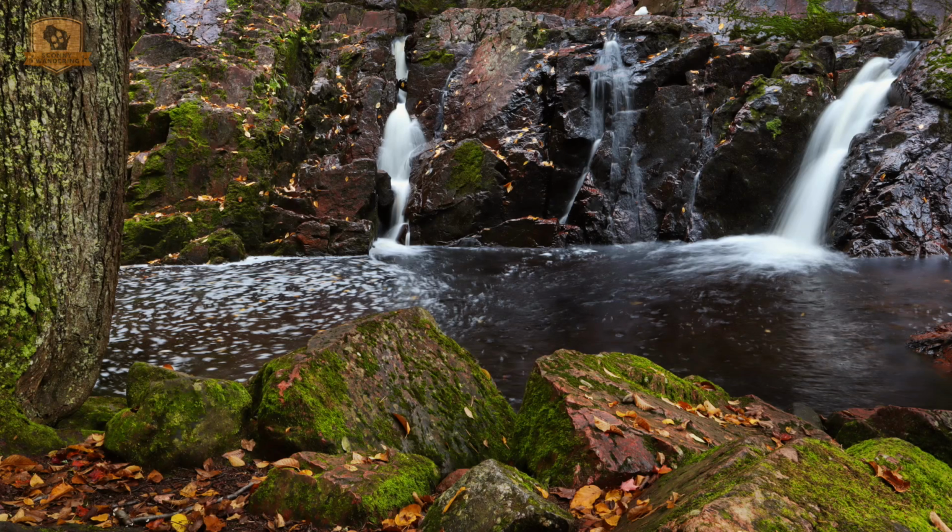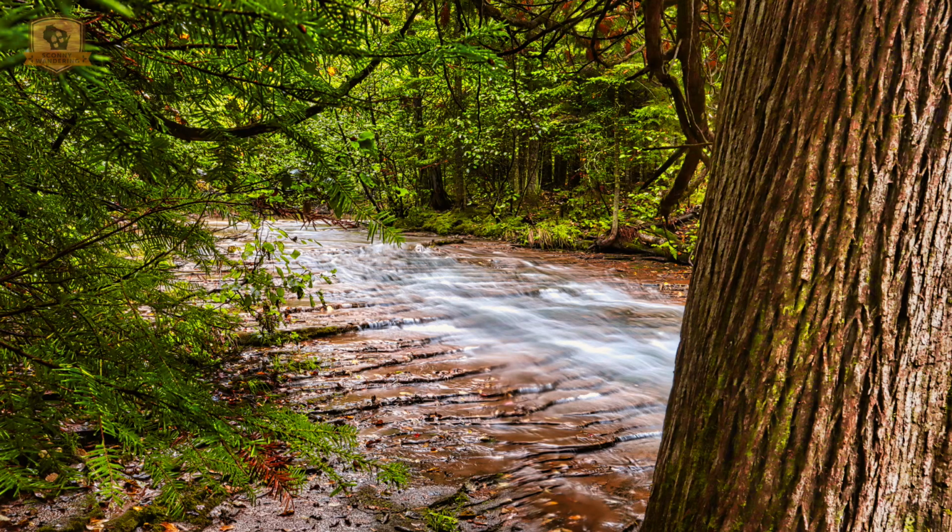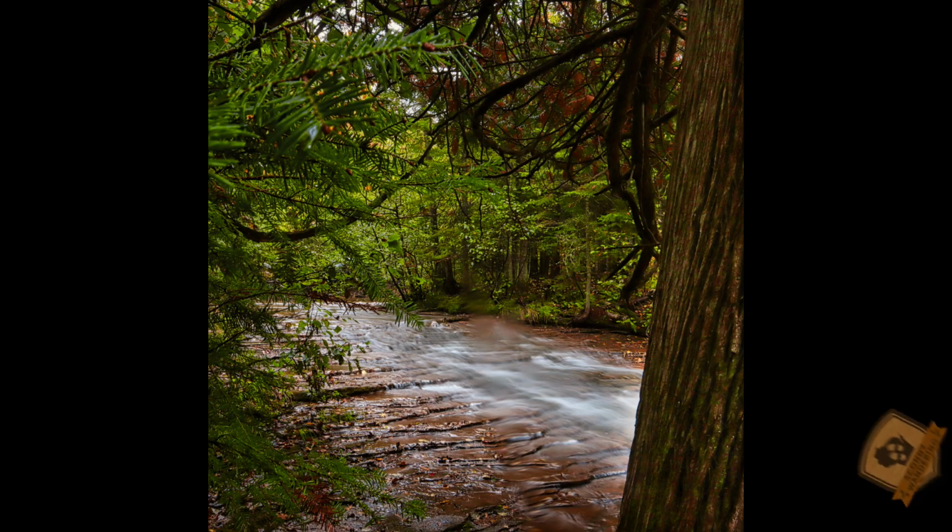We headed north to Cornucopia to Siskiwit Falls. Just outside of Cornucopia, you'll find Siskiwit Falls Road. Just south of Siskiwit Falls, you can find Trail Drive to Lost Creek Falls, and that's where we ran out of daylight. So I hope this was useful.